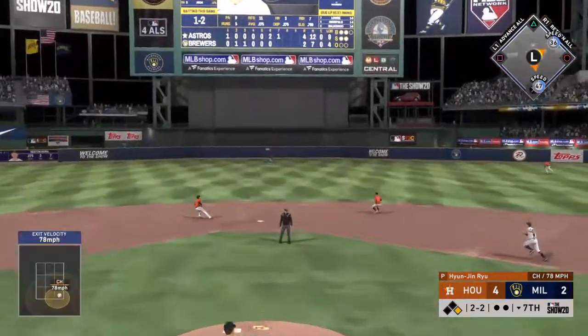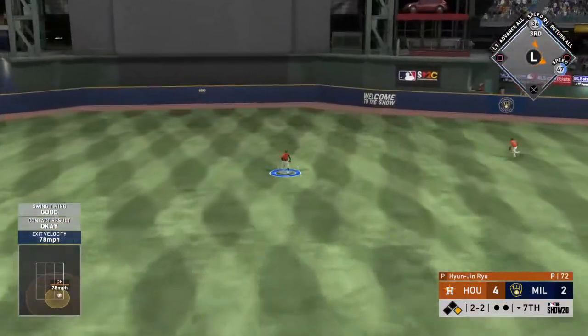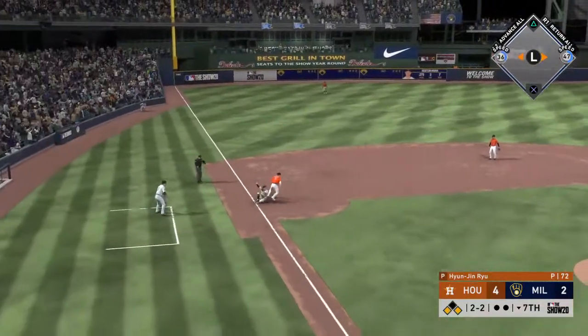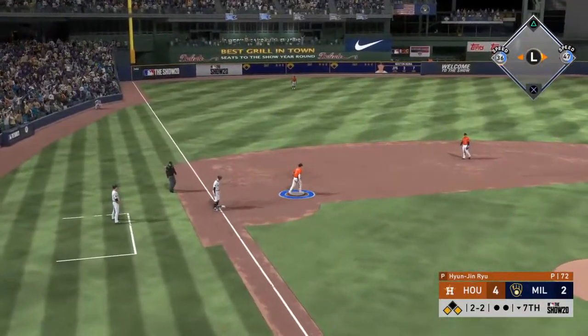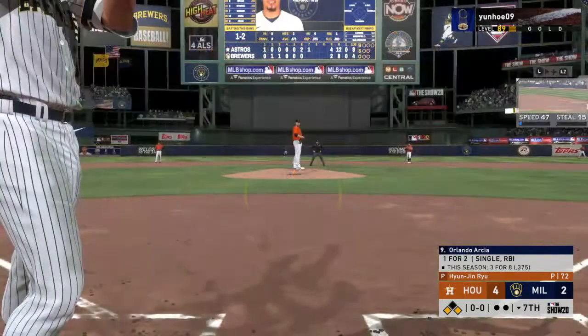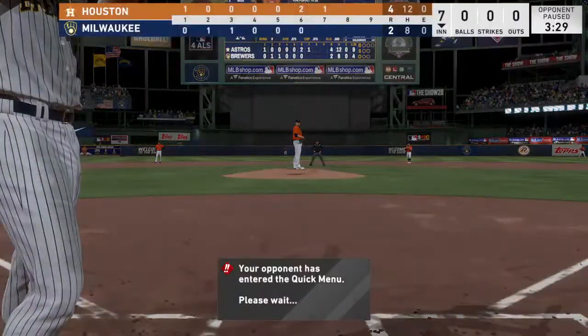Lifted out towards straightaway center field. In there, a base hit. Now a long throw to third. Throw won't get him. The batter, number 3, shortstop, Orlando Arcia.